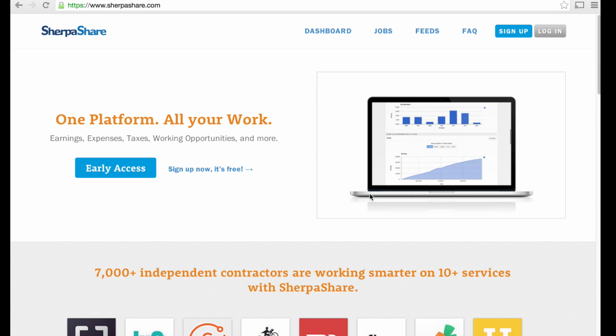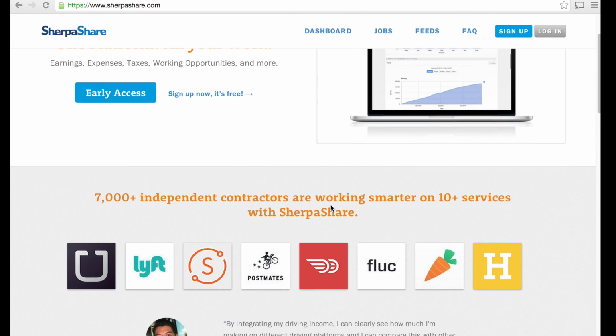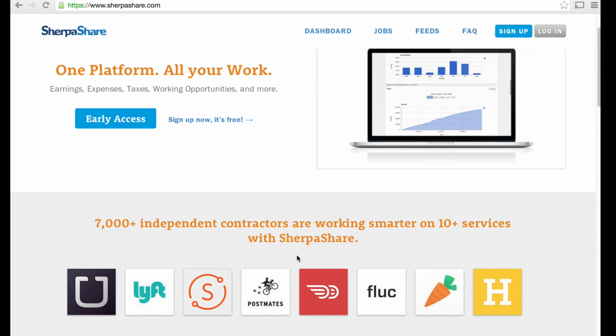Now, Sherpashare is a website that just helps you make your life easier. So for example, in my case, I'm an Uber driver, so I can integrate my Uber account with the Sherpashare account. In this example, I'm only going to use Uber. Now, Sherpashare is not just for Uber. You can do Uber, Lyft, Postmates, all these other companies that really do help out a lot. It's been very popular with Uber and Lyft and Sidecar.